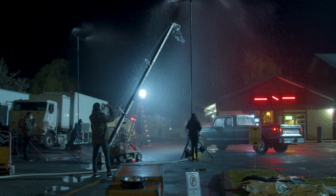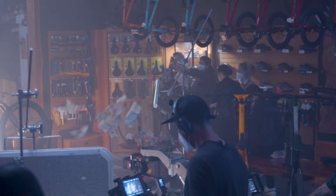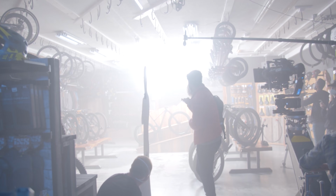We were asked by Scott Sports to create a launch ad for their all-new Spark RC bike. This was the most technically ambitious project we've done yet. With special effects, a large crew, and a tight schedule, we spent 2 days bringing our vision to life. Join us behind the scenes and see how we did it.